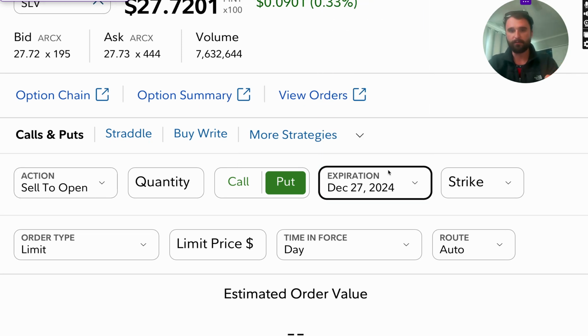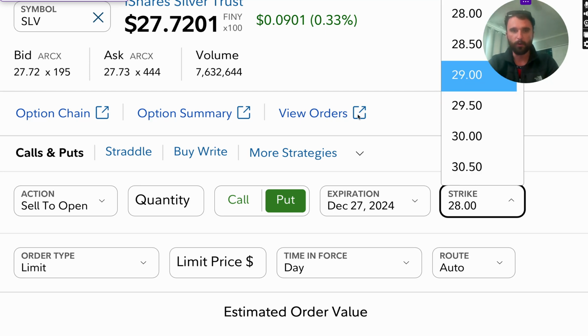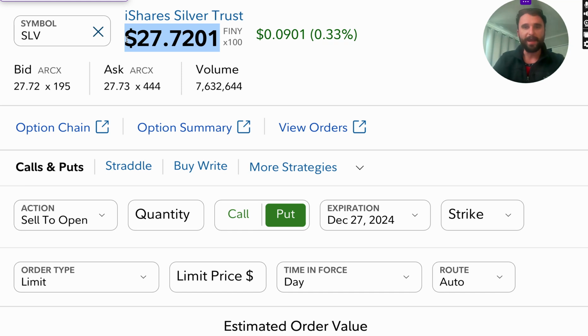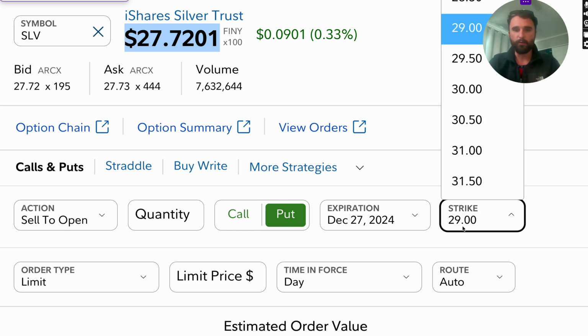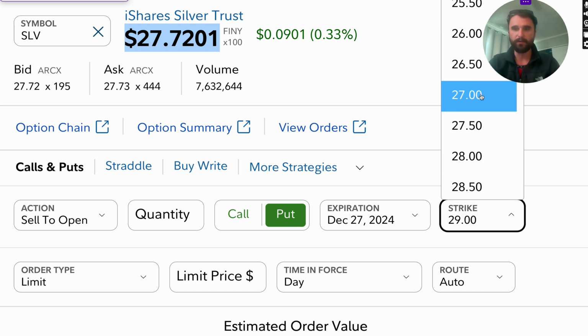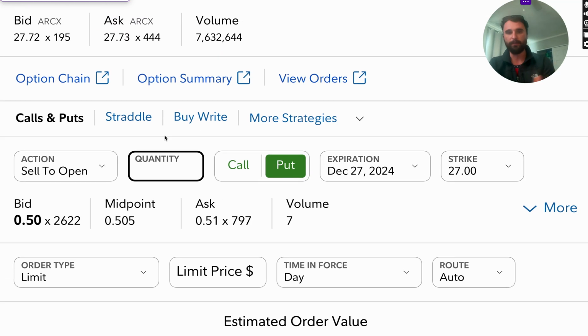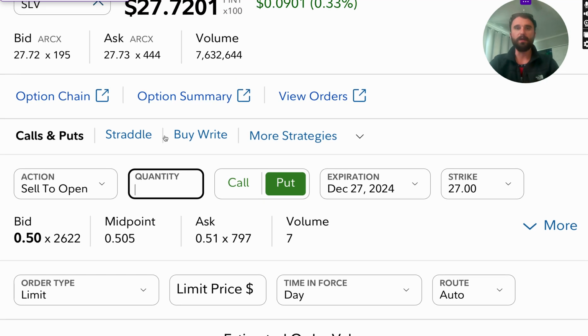an option that expires on December 27th, 2024. If we look at the iShares Silver Trust right now, it's trading at $27.72. What this means is we could say, let's take a look at the $27 strike, and let's say that we have a good amount of money to throw at this.